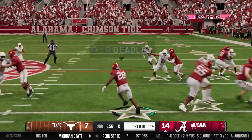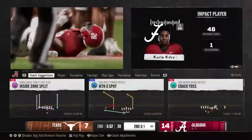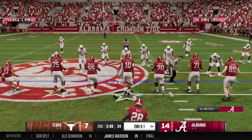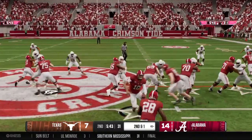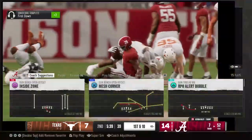The inside handoff. Continuing to churn and move it forward, and they're closing in on midfield. It's down at the 48. That kind of pickup on first down, and you can take a shot here on second and short. They go to the ground. The Tide will get the first down.